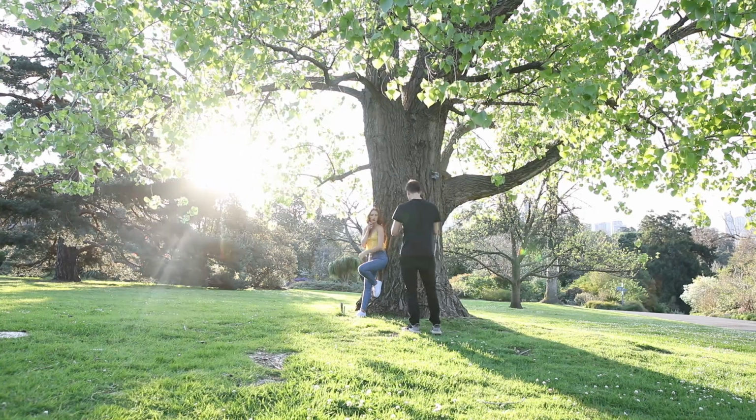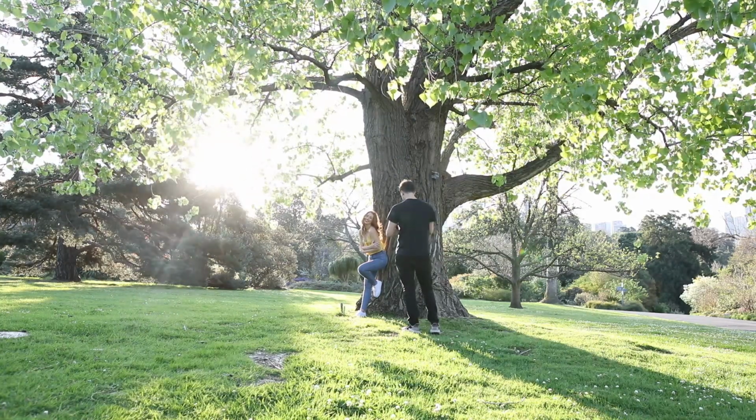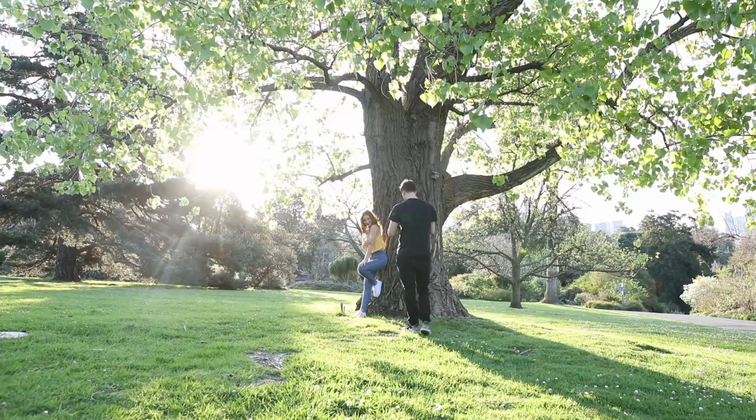So now let's have a look at a few of the photos, and then we're going to go into one in particular, and we're going to dissect it a little bit, and then we're going to go into Photoshop and look at the editing process I did on this photo.